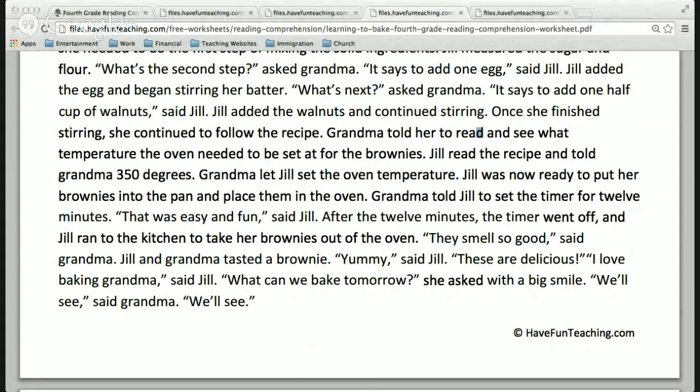Let's go to once. Once she finished stirring. Once. Once she finished stirring. Stir, stirring with an ER. Stirring. Stirring. Very good. And the last one for you is Jill added, with the L sound.